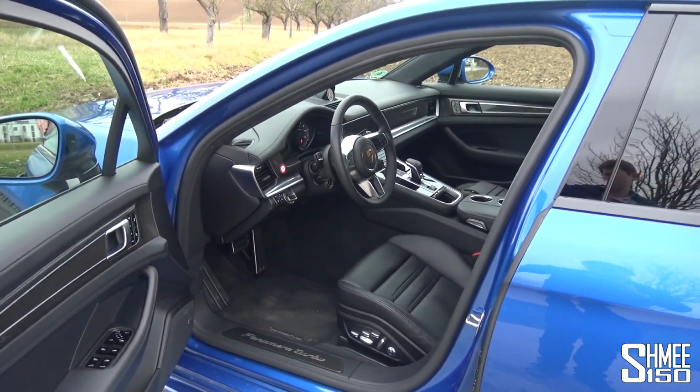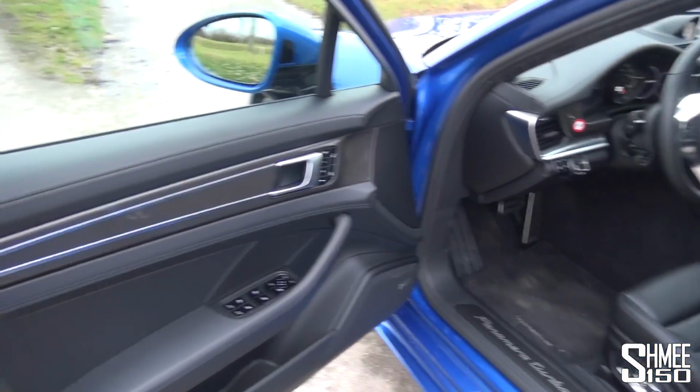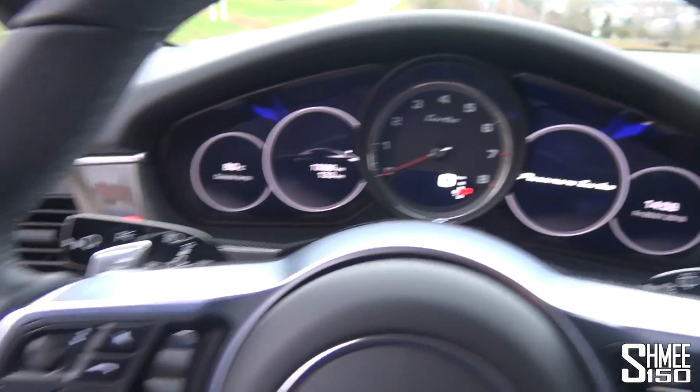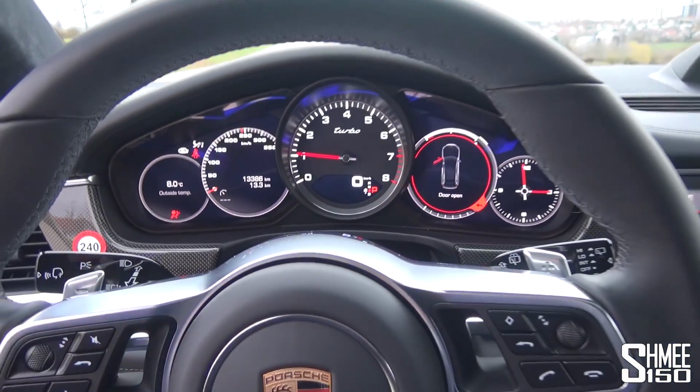In here, we've been over it in some significant detail before now, but just to look around, you've got a carbon fibre trim. If we step inside, and I'm going to start the car up, it's a keyless system, so the key being in my pocket, Porsche now have this toggle to the left-hand side to start instead. The V8 burbles into life.